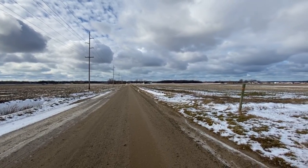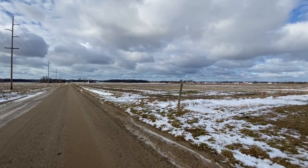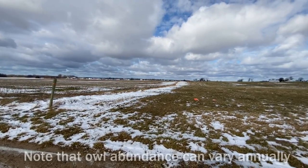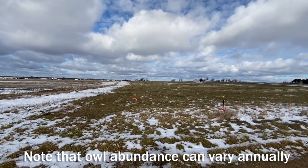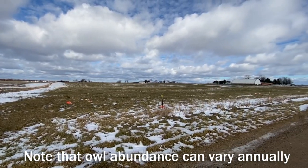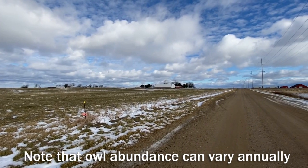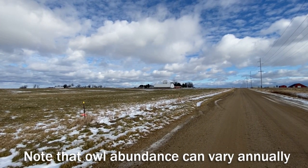When out searching for owls, find areas that are as open and devoid of trees as possible. Drive slowly on non-highway dirt farm roads, searching the ground, fence posts, utility poles, and building roofs for perched snowy owls. Be aware that they typically don't perch in trees, although it's not impossible.